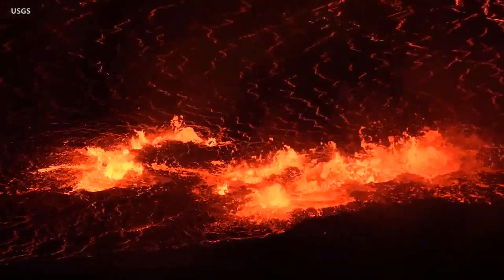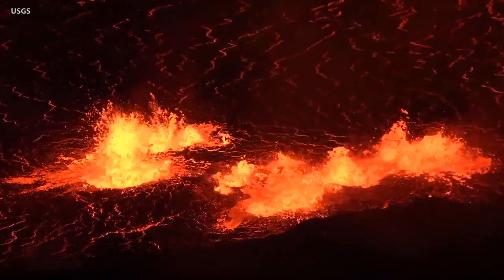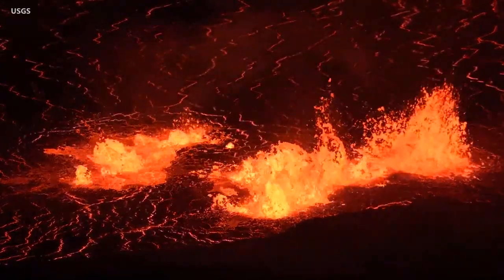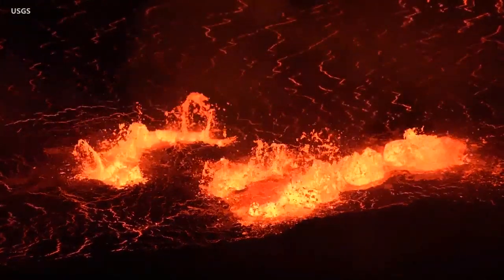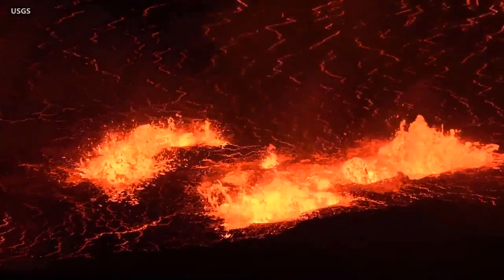As of Thursday morning, the current volcano alert level for Kilauea remains at warning, and the current aviation color code is red. At this time, all activity is confined to the summit area within Hawaii Volcanoes National Park. Scientists say they will continue to monitor the eruption for changes in activity and volcanic hazards.